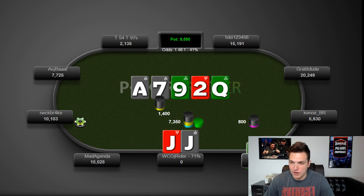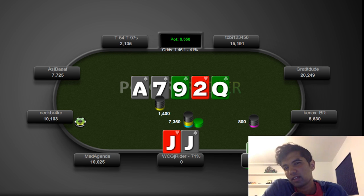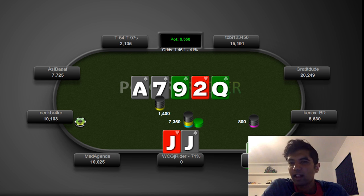What do you think about the size here? How are you balancing this? What are we representing for value? I think we're representing queens or a slow play to aces, right? I don't think we have any other value bets really besides those two hands. So I think it definitely makes sense to go all in when we're representing top set or second set on this board. So I think sizing makes a lot of sense.